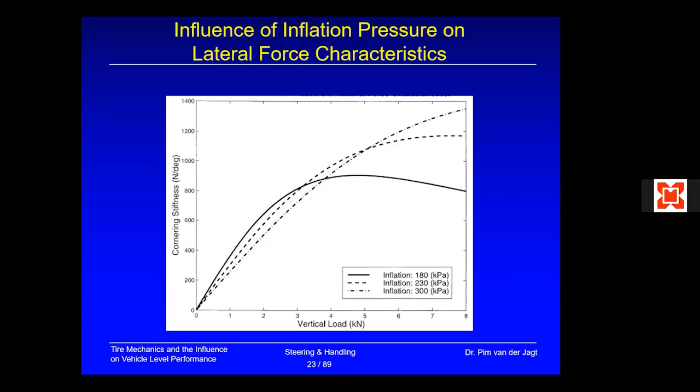Unfortunately, normally on vehicles the inflation pressures are fixed, and there's not much you can change there. Some OEMs even mandate that the inflation pressures from front to rear are the same, which makes it easier for customers to keep the correct inflation pressure. But most of the time it's better to have different front and rear inflation pressures to get a better balance in the vehicle. So again, inflation pressure is a big tuning factor, but normally it's fixed by the OEM. But by lowering it a bit from the rear, you can get a different balance in the vehicle, and sometimes further improve its performance.